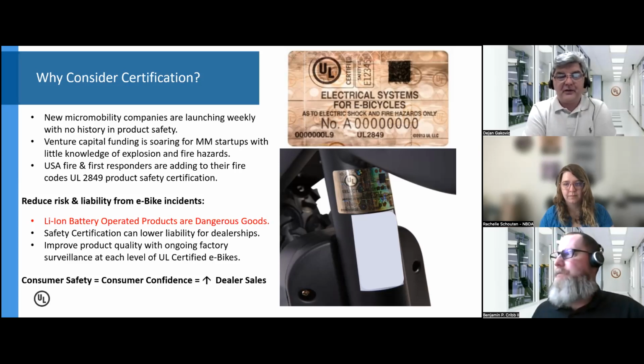If you have any doubts over the authenticity of the UL mark on a product, please take a picture of it and send it to me. I will send it to our counterfeiting team, and they'll be in contact with you almost immediately. And just for reference on the screen, this is what the UL listing mark looks like for a UL 2849 electric e-bike system or an in-product e-bike.